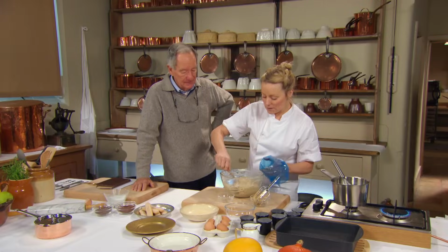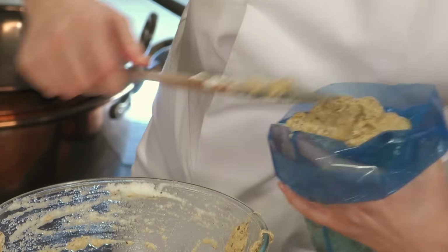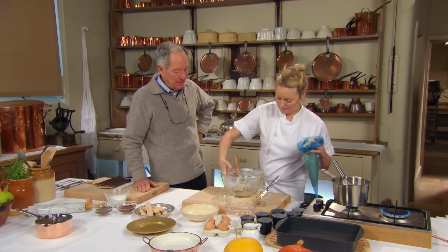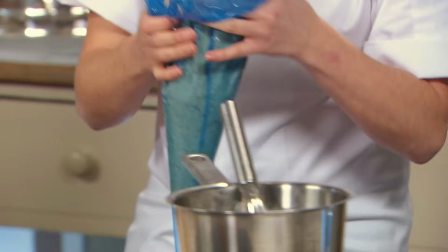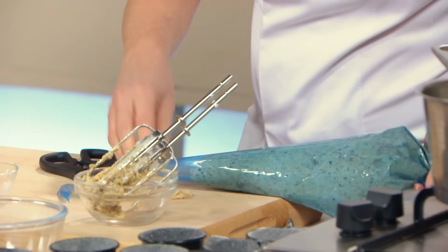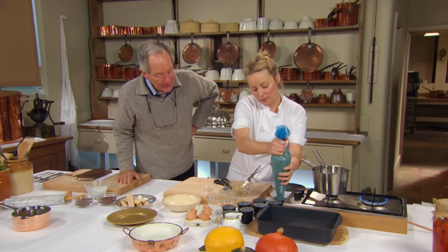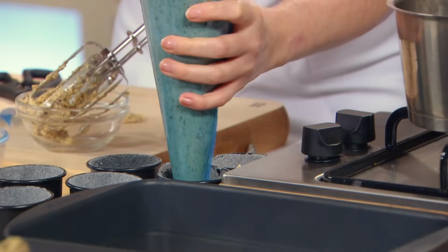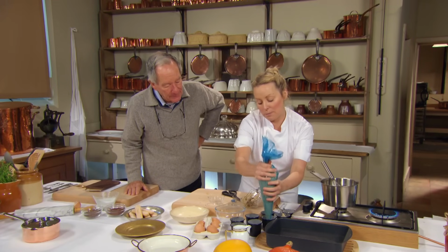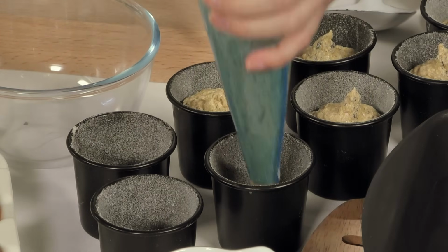I'm going to pop this into a piping bag so that I can pipe it evenly into each one of the pots. It looks rich, it looks gooey, it's wonderfully speckled with chocolate. And then with a little snip of the scissors, I'm able to pipe it in. You don't want to fill it all the way, you just want to leave about a quarter of it free. This is where it's got space to rise up. It will rise above the mould as well. It's going to look really lovely, impressive, isn't it, when it overlaps.